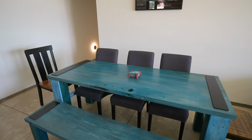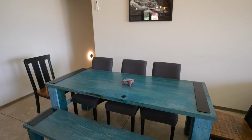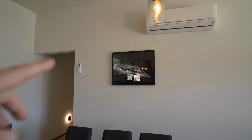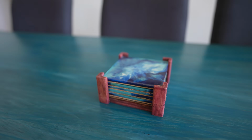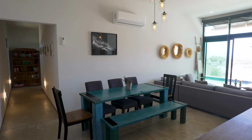Something else that I really like is this dining room table. It's got this kind of turquoise color to the wood, with the bench seating here, and then it has this shark up here, and the coasters are even like ocean, right? So the theme to me feels like ocean and danger with the shark.